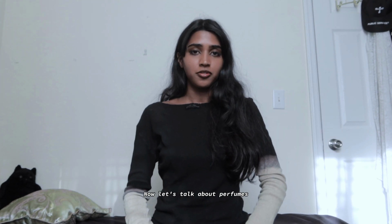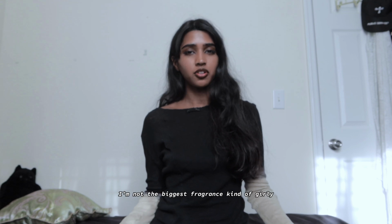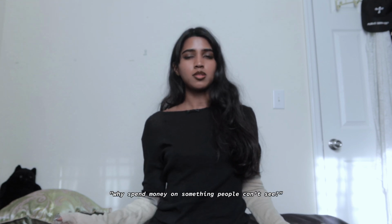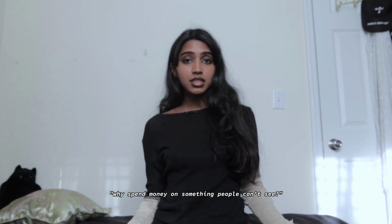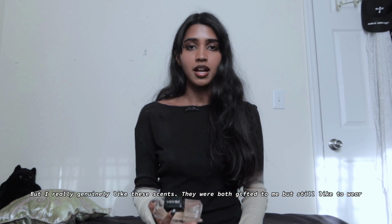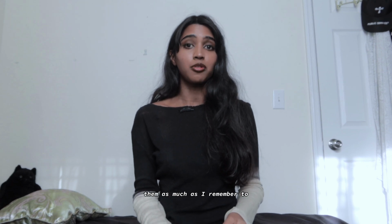Now let's talk about perfumes. I'm not the biggest fragrance kind of girly. I don't like to spend money on perfumes because I'm like, why spend money on something that people can't see? But I really genuinely like these scents. They were both gifted to me, but I still like to wear them as much as I remember to.